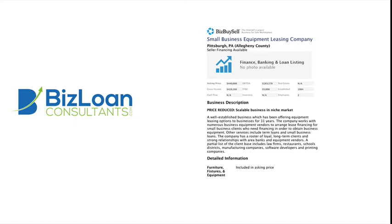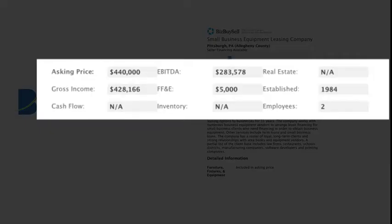Biz Buy Sell. This is Pittsburgh, PA. So that's where I'm located. And I started reading this, and this was a business that was for sale. It was a small business equipment leasing company. The asking price was $440,000. The EBITDA, earnings before interest, tax, depreciation, was $283,000. His gross income was $428,000.